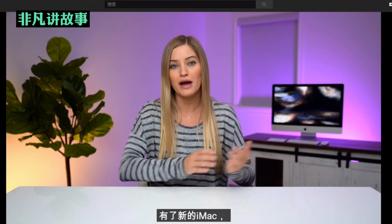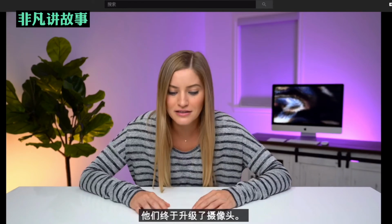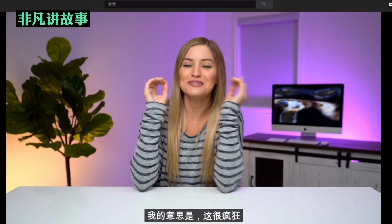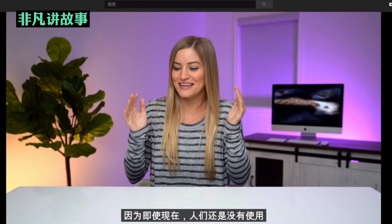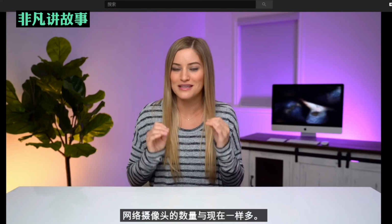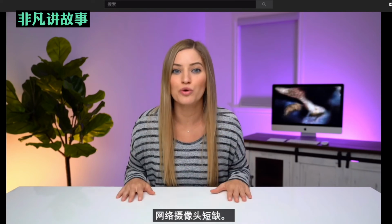And with the new iMac, they did finally upgrade the webcam. I mean, this is seriously crazy because people didn't use the webcams as much as they do now. There has been a shortage of webcams.